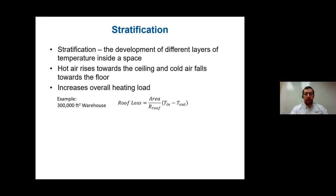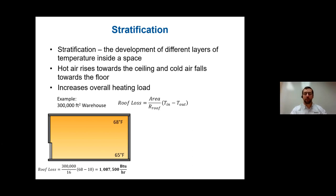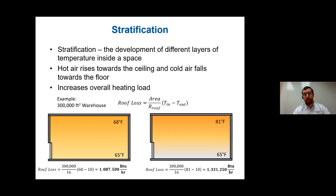So if we look at an example warehouse here, we'll just say it's a 300,000 square foot building. And we've got a pretty even floor to ceiling temperature, say 65 at the floor, 68 at the ceiling. We've got just over 1 million BTUs per hour of heat loss at, say, 10 degrees outdoor temp through that roof. Now, if we were to have that same building and we're going to heat it to 65, so our thermostat's at floor level, at occupant level, but we've got a lot of stratification where our heat's rising to the ceiling, we're going to see our temperature at the ceiling potentially at 80 degrees in this situation, or 81 degrees. You can see in that scenario, we've got almost a 22% increase in our roof loss.